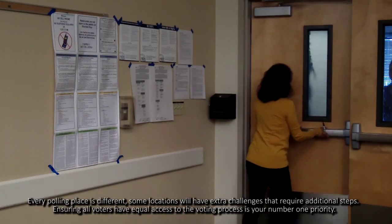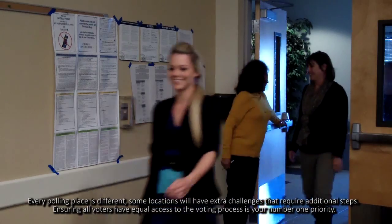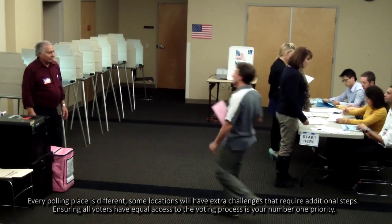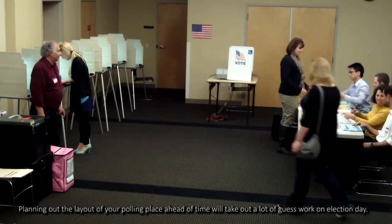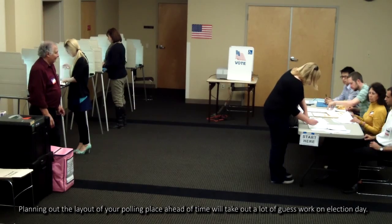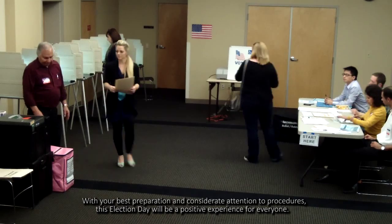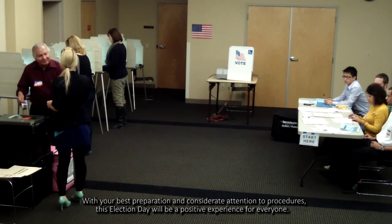Every polling place is different. Some locations will have extra challenges that require additional steps. Ensuring all voters have equal access to the voting process is your #1 priority. Planning out the layout of your polling place ahead of time will take out a lot of guesswork on Election Day. With your best preparation and considerate attention to procedures, this Election Day will be a positive experience for everyone.